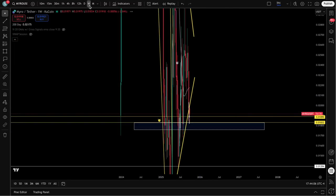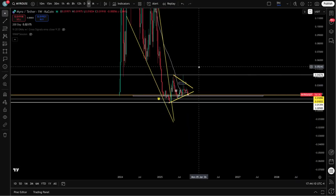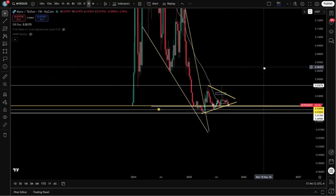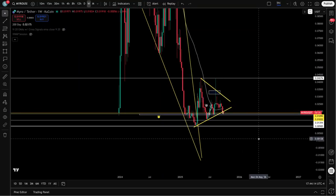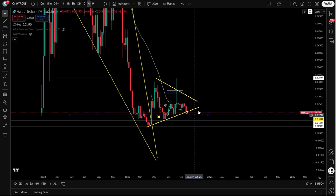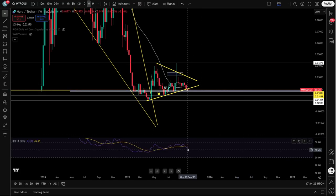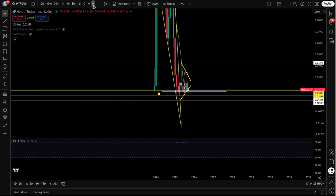All right, now the weekly, you can see here, we are right in that major support area, right? You want to see this thing get up out of here, retake 2 cents, and start working our way back up. Weekly RSI trying to turn back up, and then your monthlies, we pretty much don't have a monthly yet.